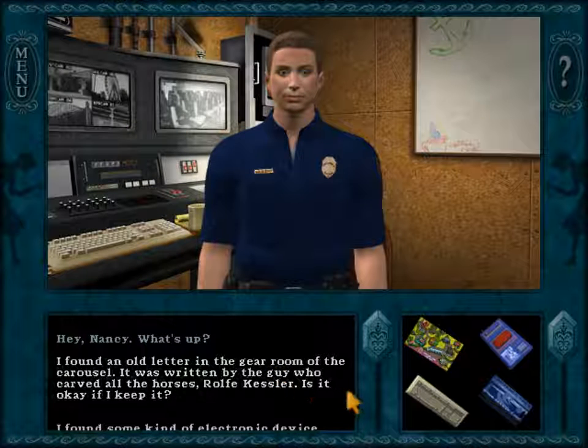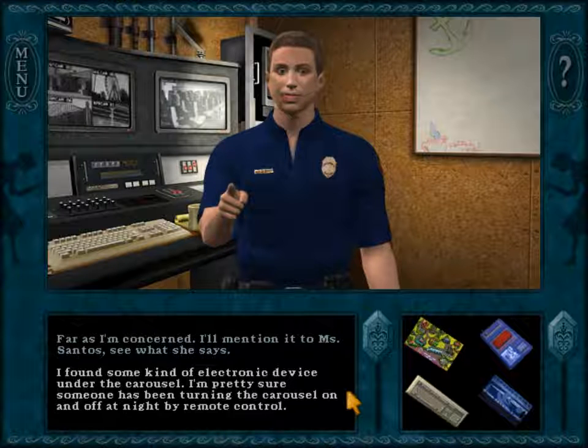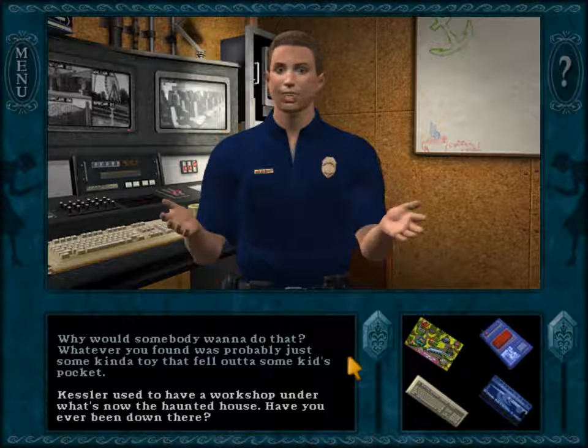I found an old letter in the gear room of the carousel. It was written by the guy who carved all the horses, Rolf Kessler. Is it okay if I keep it? Far as I'm concerned, I'll mention it to Miss Santos, see what she says. Okay. I found some kind of electronic device under the carousel. I'm pretty sure someone has been turning the carousel on and off at night by remote control. Why would somebody want to do that?